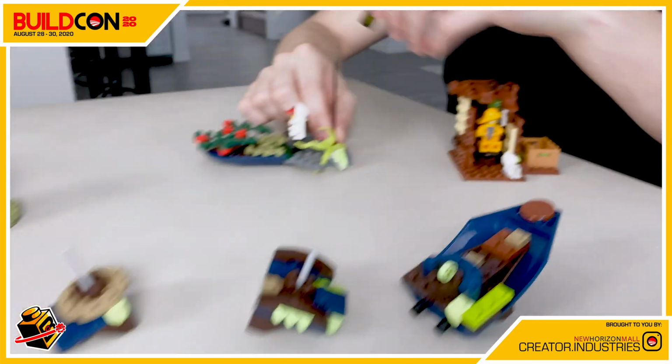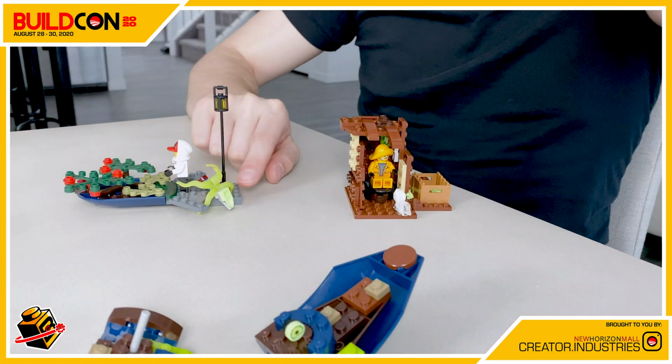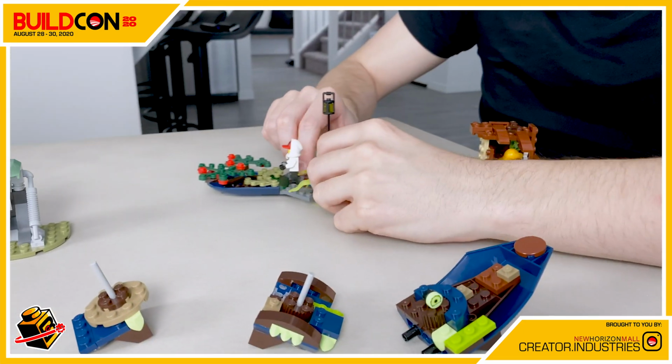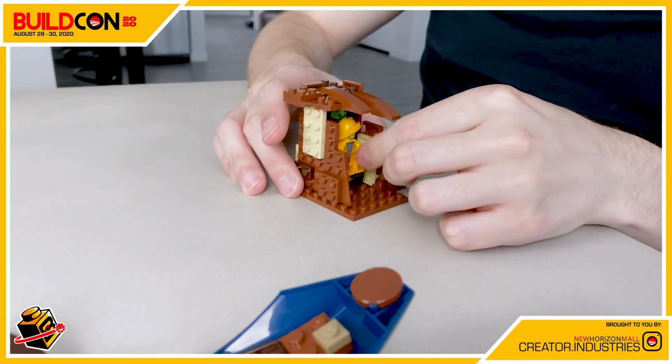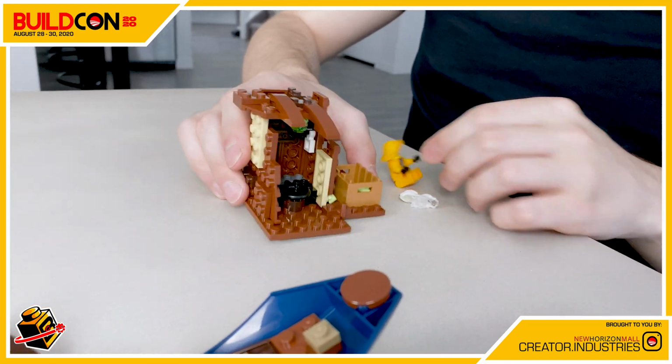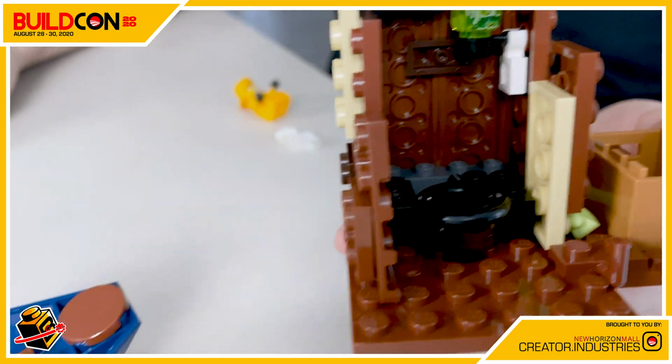Again, as I mentioned, I just used the lantern piece on top of this antenna rod to make a light post, which I thought was fun. And then, as I previously mentioned, I used the buoy as a toilet seat, and then I just built him up.